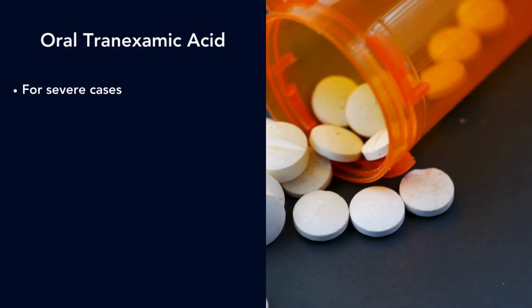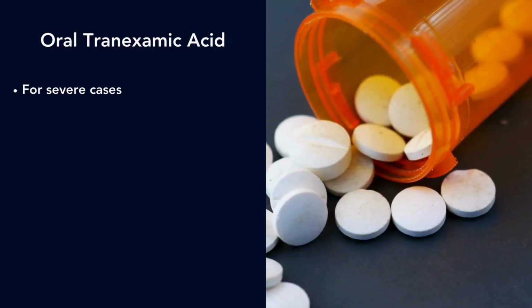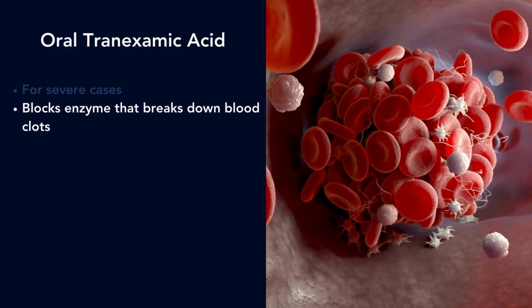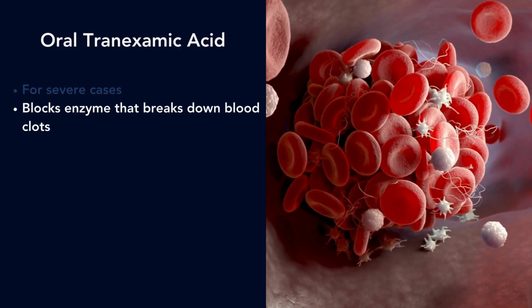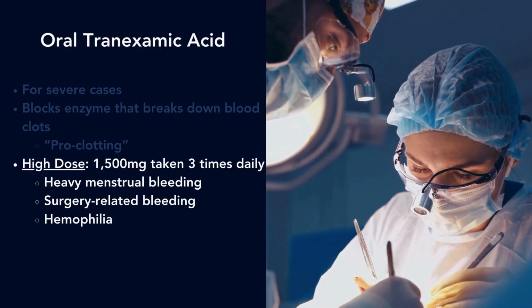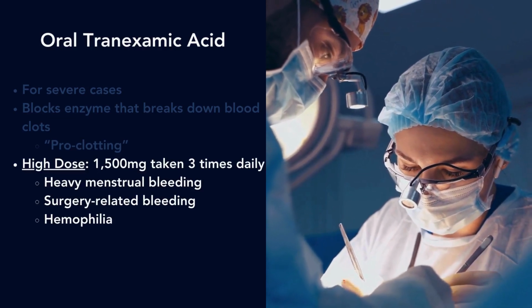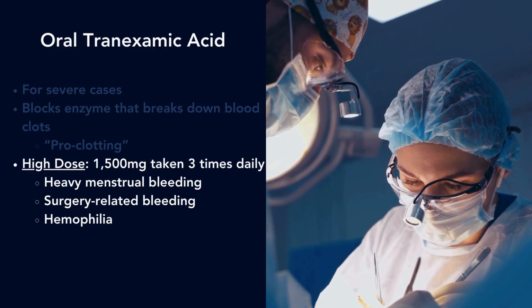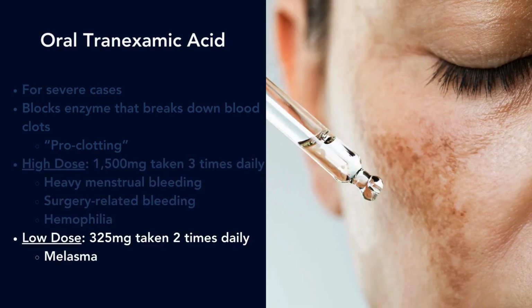And for severe cases, you can take a pill called tranexamic acid. Tranexamic acid blocks an enzyme that breaks down blood clots, so we can think of that as a pro-clotting medication. It's normally used in high doses for heavy bleeding, so heavy menstrual bleeding, bleeding from surgery, or if you have hemophilia and you're getting a procedure. When we're treating melasma, we're using a low dose, so the dose is much smaller compared to the high-dose bleeding-related dosing.